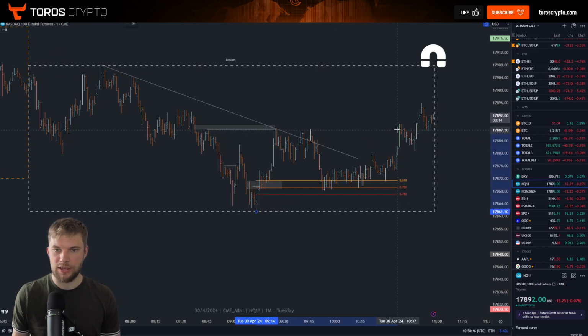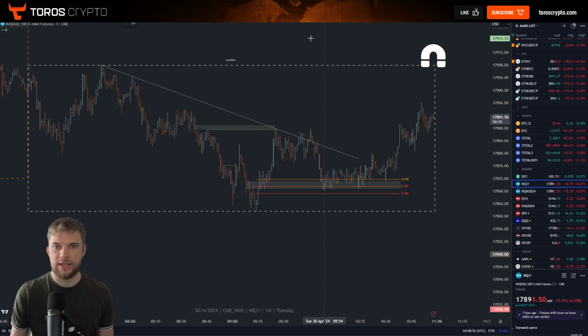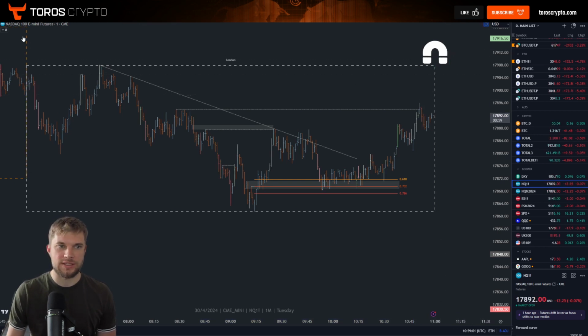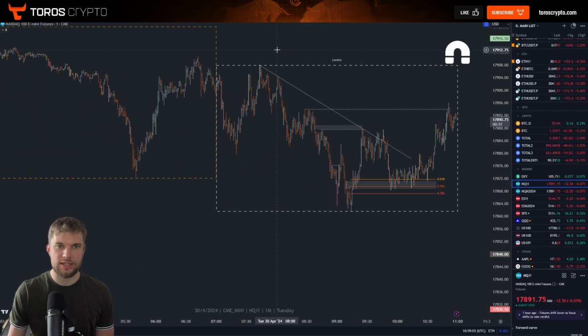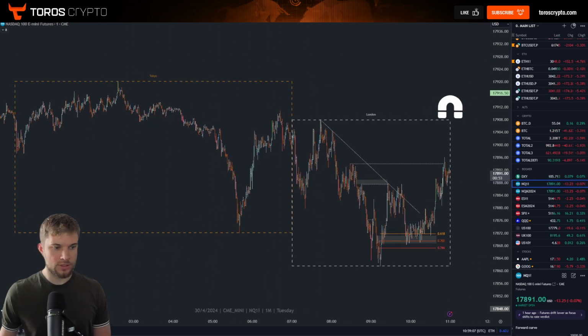It's the same kind of thing that we do with crypto. Nice area of support, right? And now we're seeing this continuation. We've actually just taken out another local high here. So if I hadn't already taken profit, this would have been a TP2. But I think for myself, I do want to see this come up and take out those London highs. And if it can do that, then we even have the Asia highs up here that could then be taken. So really nice trade on the NQ.